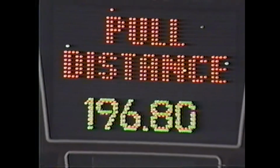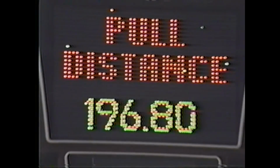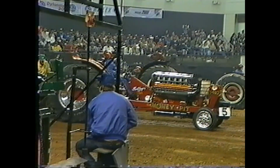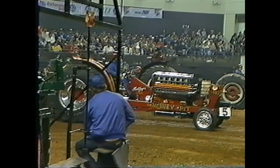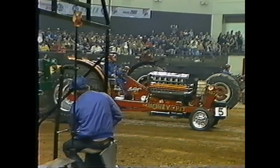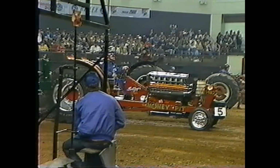Wood River, about right in the central part. Is it something you get down to the Farm Machinery Show very often, or is it your first time? This is the third time I've been here. Illinois, out of Taylorville, Illinois. As he comes to the line, another Allison aircraft engine powered machine as he rolls up. The Money Pit right here.